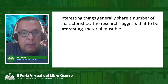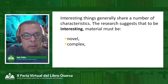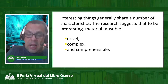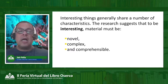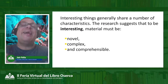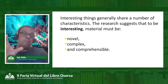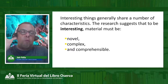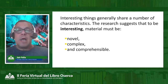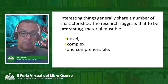to be interesting, the content that you present to your students must be novel, complex, and comprehensible. So when you present content to your students, you make sure that content is novel, that is, it doesn't mean new, but it means content that your students were not that aware of or didn't know much about before. Content that is complex, that is, that challenges them, that requires them to pay a bit more attention, to focus for longer. But at the same time, content that is comprehensible, that they can truly digest and become interested in.